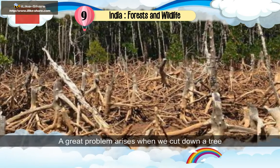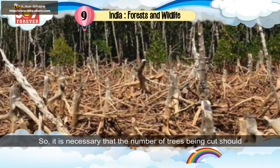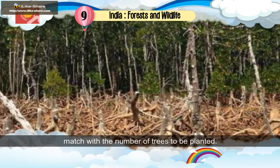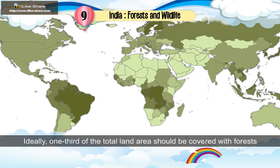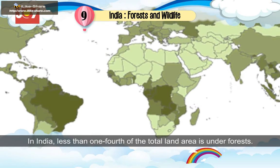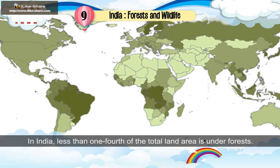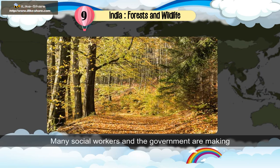A great problem arises when we cut down a tree but do not grow a new one to replace it. So, it is necessary that the number of trees being cut should match with the number of trees to be planted. Ideally, 1/3 of the total land area should be covered with forests. In India, less than 1/4 of the total land area is under forests. So, there is need to grow more and more trees.